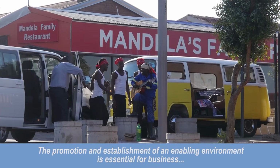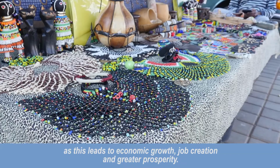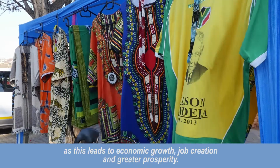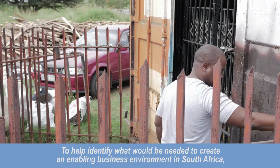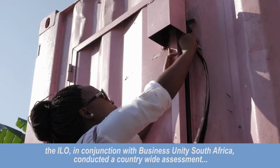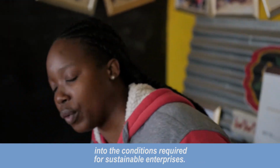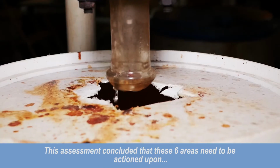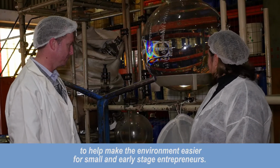The promotion and establishment of an enabling environment is essential for business, as this leads to economic growth, job creation, and greater prosperity. To help identify what would be needed to create an enabling business environment in South Africa, the ILO, in conjunction with Business Unity South Africa, conducted a country-wide assessment into the conditions required for sustainable enterprises. This assessment concluded that these 6 areas need to be actioned upon to help make the environment easier for small and early-stage entrepreneurs.